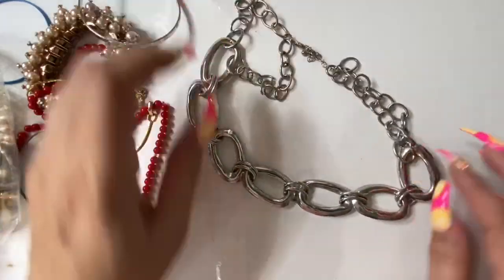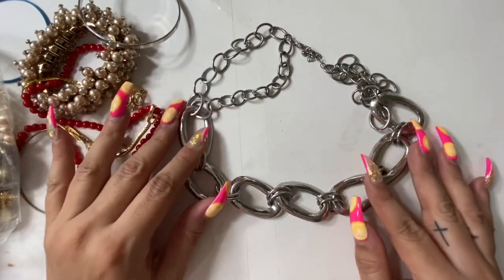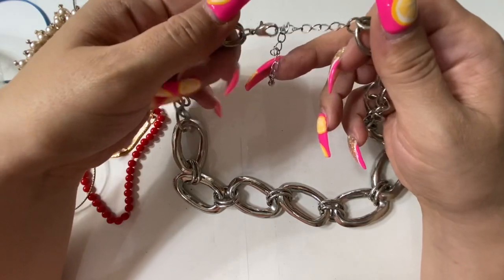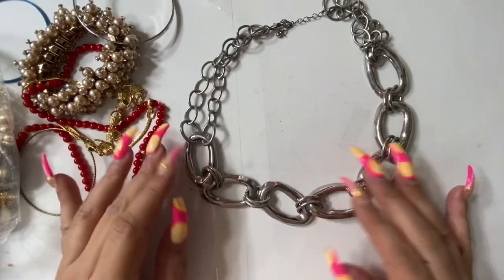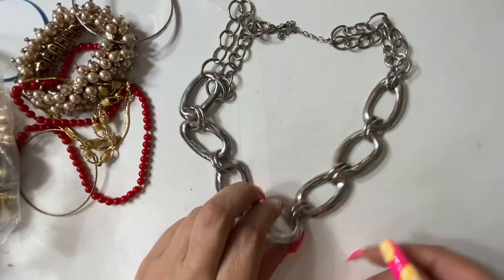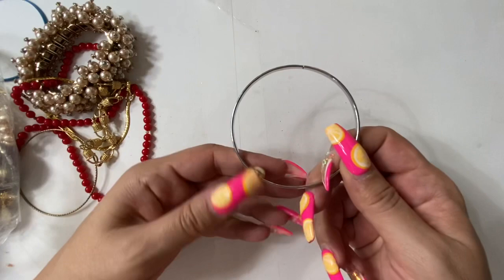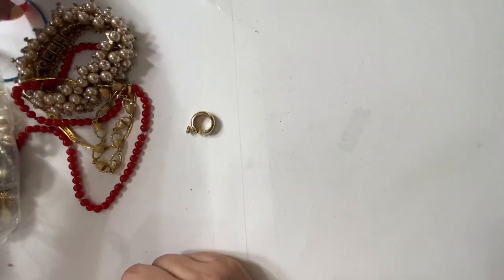This is a very chunky silver tone, large oval chain link necklace. I like those keywords. It's in good shape. It's very retro. I don't really like it for myself to sell, so I'll probably just put this into a mystery lot. Another bangle. The craft. Oh, there's one up here.